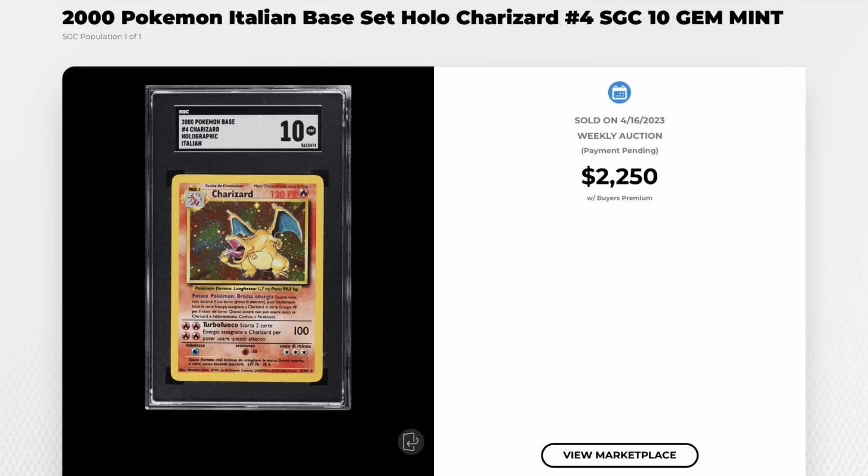Folks, I would like to finish off this auction recap with this SGC 10 Italian Unlimited base set Charizard that came through via PWCC. Now, this is still a payment pending auction, so it hasn't officially been paid for yet, but that is not my concern. My concern is the absolute garbage condition that this card is in, and still managed to nab an SGC Gem Mint grade. If you look at this card from the front, not too shabby, right?